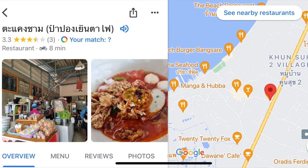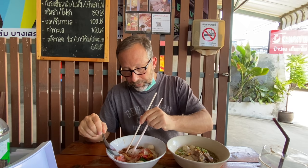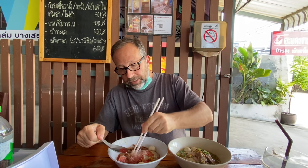All right, so Fai ordered two different kinds. She got this broth and the pink broth. And this is pork. It looks like, I'm not sure what's in this one. I do see a blood ball. I'll try the pink one first. Let you guys know how that is.